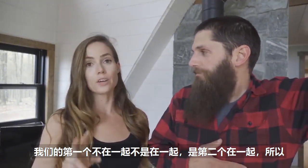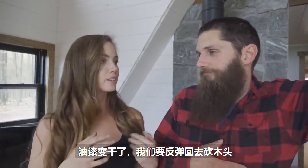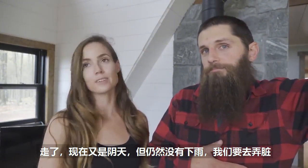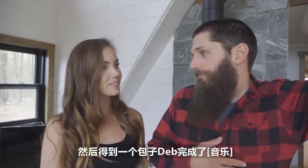Yes, second home together. So while the paint is drying on that, we are going to bounce back to cutting wood for the back wall and the loft because the sun finally came out. And then it went away. Now it's cloudy again, but still it's not raining. We're going to cut, stain, and get it buttoned up and finished.